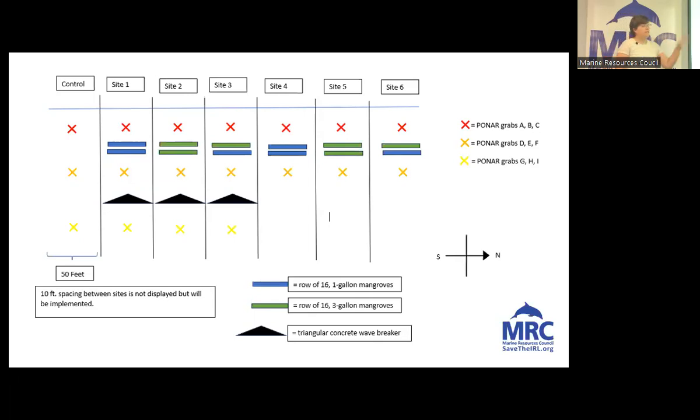Eventually, we do need to stabilize all of these 6 sites. And so after data collection is complete, hopefully the wave break structures will work and we'll deploy the rest of them with those wave breaks. But living shoreline restoration is a learning process. As you can see, we've tried and learned things over the past couple of years about what does work for this specific shoreline and around the Indian River Lagoon.